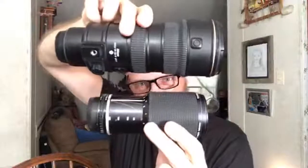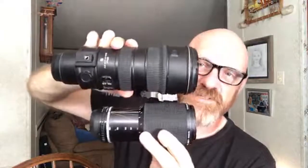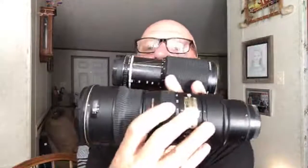70 to 210 millimeter manual focus versus 70 to 200 millimeter autofocus. That's how much difference you get. This one's also, well, this is also an f4 lens. I've got to give credit where credit's due. If this was an f4 autofocus, it'd be a lot smaller than this. But when you go to manual focus, it gets a lot smaller. It's surprising how much littler that 70 is.